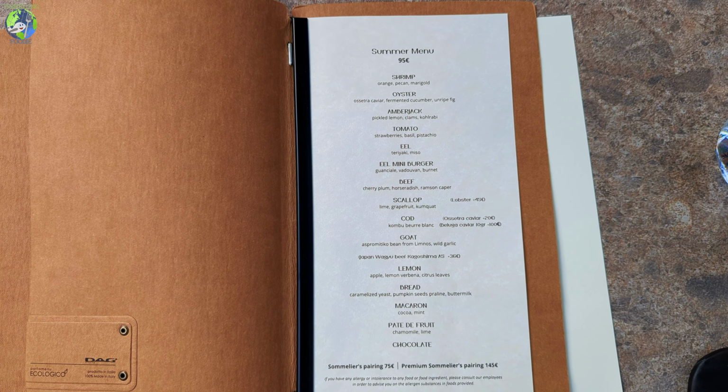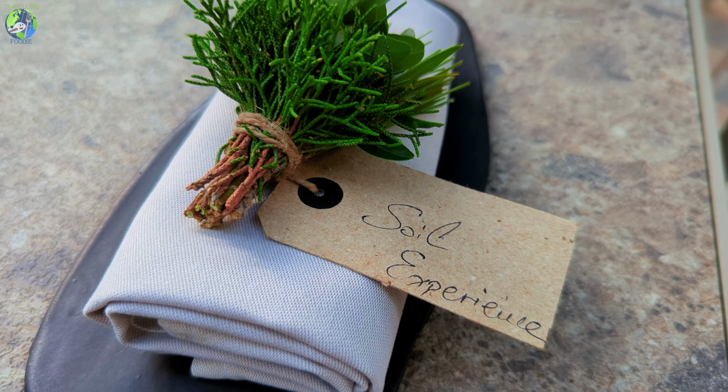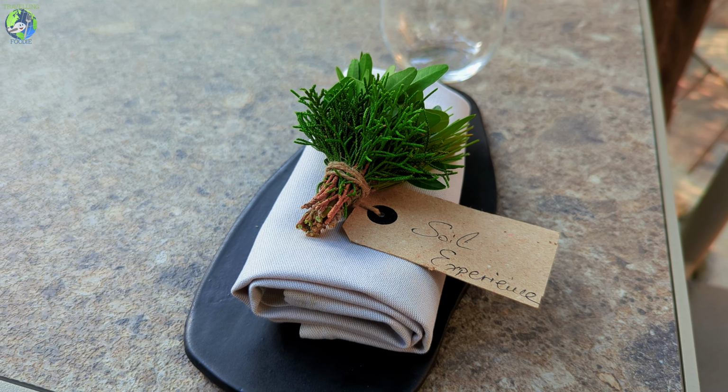€95 15 course tasting menu, but I also added the add-on for the Japanese Wagyu course. It's an additional course that you can do, so my total would be 16 courses. And I also did the supplement to change the scallop to a lobster, because they said you get the whole lobster tail for it. So these herbs and spices come from the chef's garden, and they actually let you take it home. So cool.